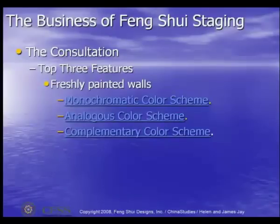The next one we'll look at will be the analogous. Now the analogous is slightly different, so we're drawing from either side of that color. If we start with the color of the wall, which is blue, we're going to pull from the purples and the greens on both sides. So you see the fabric is more of a green, the accents are more of a purple. So that's your analogous color scheme. It's a little bit more dramatic than the monochromatic color scheme.